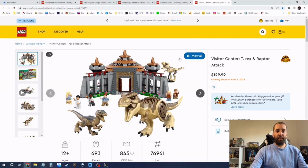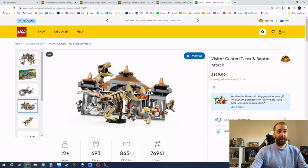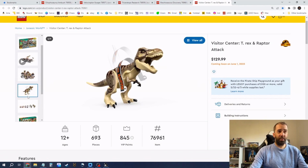And finally, we get the Visitor Centre T-Rex and Raptor Attack, priced at £115, $130, or €130. Again, it's a good looking set. Don't get me wrong, I think it's a really good set. I think it's a nice looking set, but very expensive. I've seen a few reviews of this set already, and that's the common theme for this particular set. It's the cost of it.